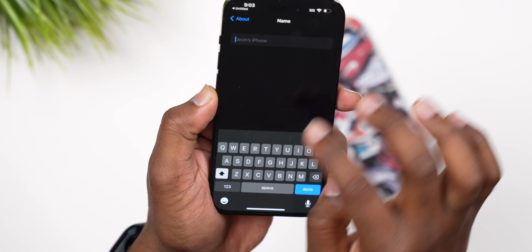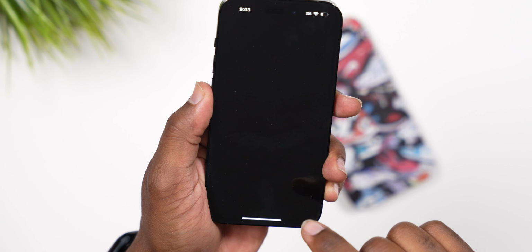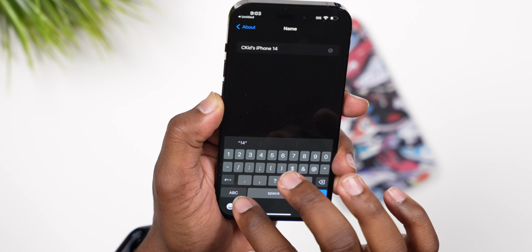But first, guys, I always change my iPhone's default name to something a little bit more unique to me. So to do this, all you guys have to do is go to your settings. You're gonna go to general, about, and then tap on name. Now just go ahead and type in your new name, and just like that, y'all, you're good to go.